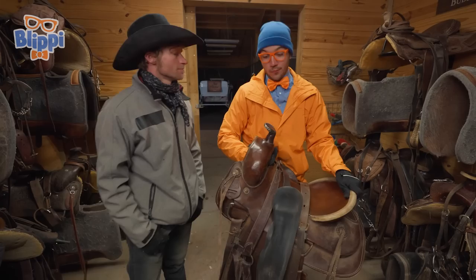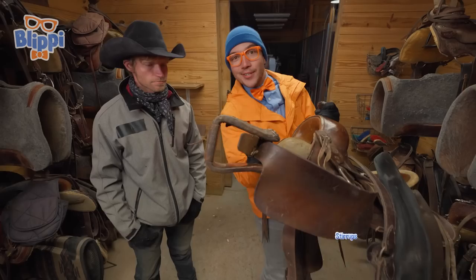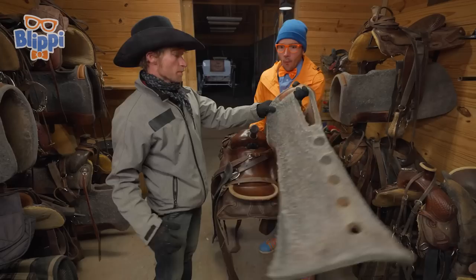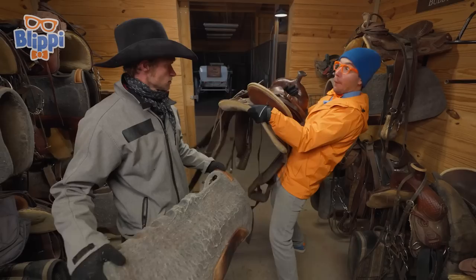Whoa, and what are these here? That'll be what you put your feet in. Those are called your stirrups. Whoa, look, stirrups. Yeah, you can just slide your shoe in right there. So you're nice and balanced and your feet aren't going all over the place. Oh, and what's this here? That's a saddle pad. That helps cushion the horse's back from the saddle. Whoa, yeah, it's nice and squishy, really soft. So when you put on a heavy saddle, it's nice and comfy.